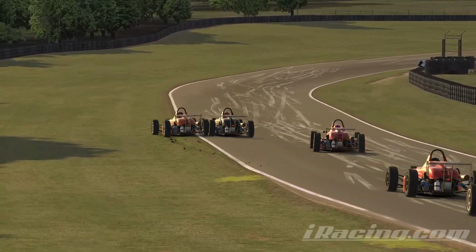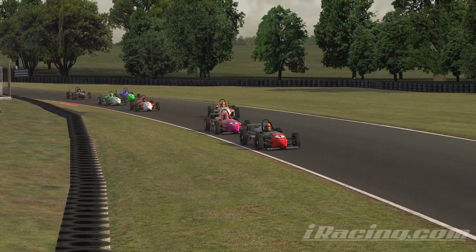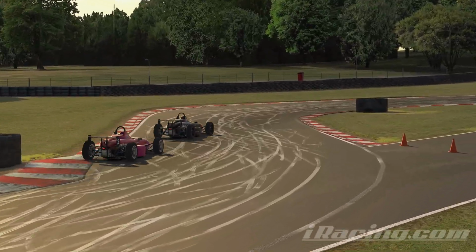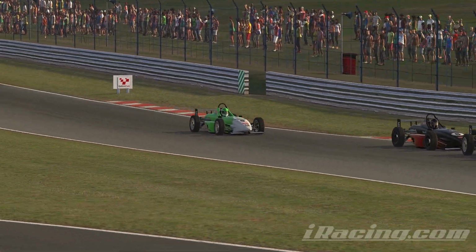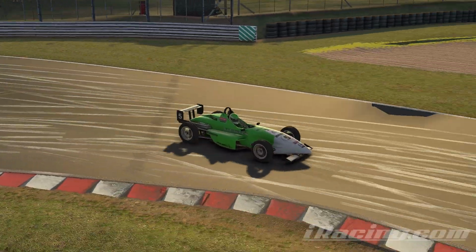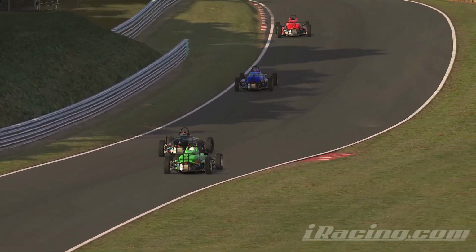And then there's handling. The Skip Barber doesn't have much downforce, so when you push it to the limit, the car feels light and on edge. You are constantly managing grip and trying to find the perfect balance between understeer and oversteer. That's where the challenge and fun comes from.